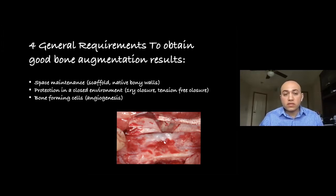Bone forming cells, which is the key to the very good augmentation with very long-term stability. These are the cells that are responsible for the new bone production, which is angiogenesis. And then wound stability, which is the part that probably the removal prosthetics makes it much more difficult to do.